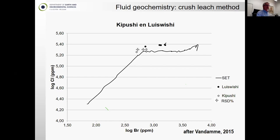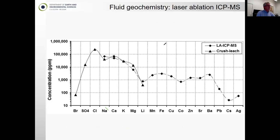We also analyzed the individual fluid inclusions by laser ablation ICP-MS, in addition to the crush leach analysis. In this diagram, with concentration on the vertical axis and the different elements on the horizontal, we can compare the analysis from the crush leach, here with the triangles, with the analysis of laser ablation. And you can see, although we are analyzing individual inclusions compared to bulk analysis, these data are really comparable with regard to the sodium, calcium, potassium, magnesium and lithium content.